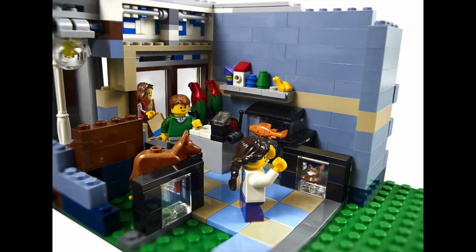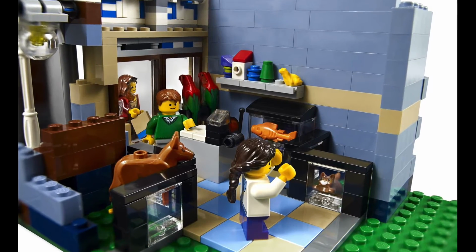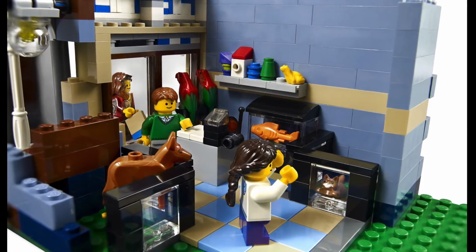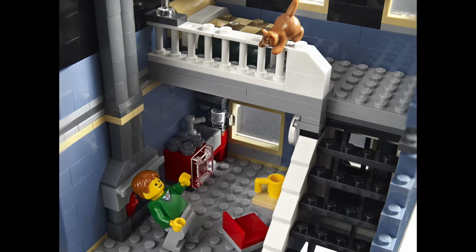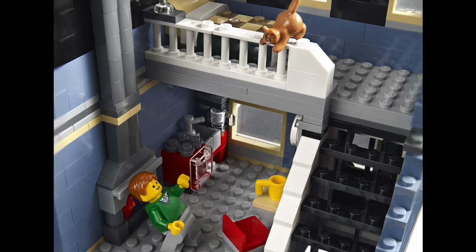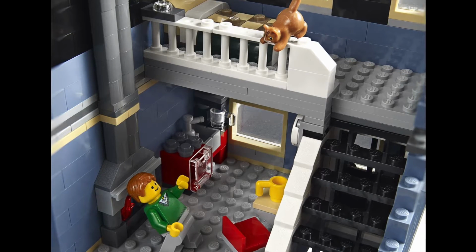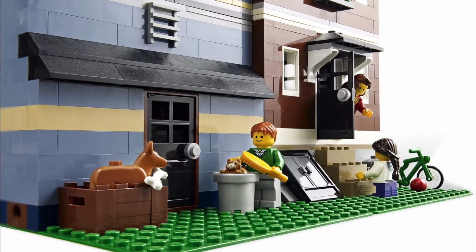Inside, of course, you can take your pick from a few different animals such as a German Shepherd, a little kitty, and some parrots and a goldfish. Actually, let's call that a koi fish because it's freaking huge. And above the pet shop is a lofted apartment which has a rather tall fireplace, a small kitchenette, but I think it could have used a bit more interior detail.